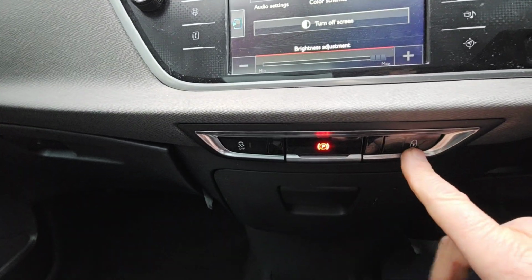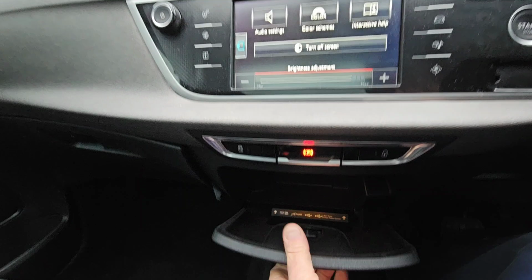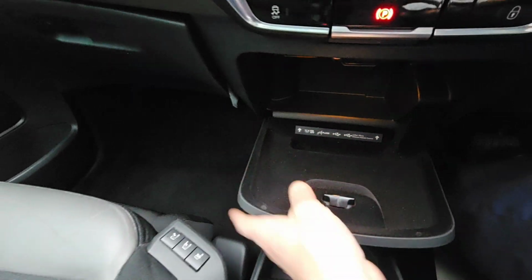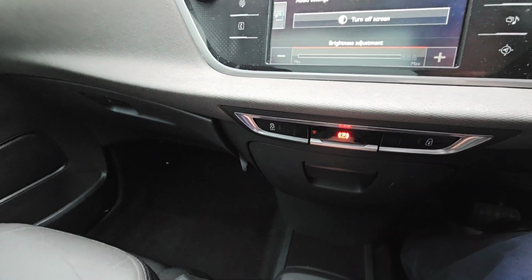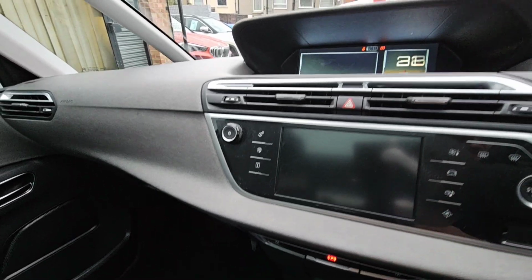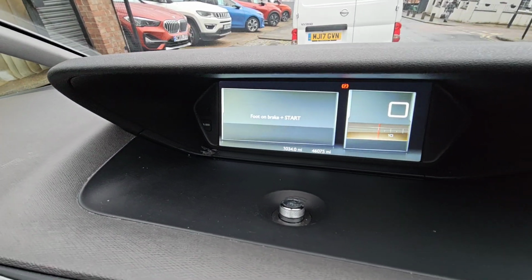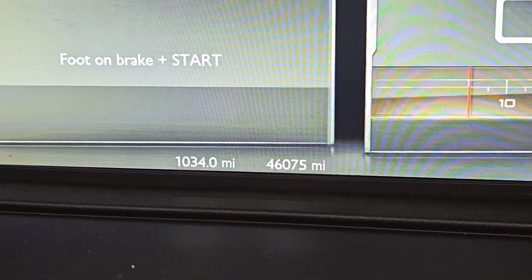Handbrake here. Lock, unlock. You have this pocket here, very useful pocket here. It's got USBs and everything here to connect your phone and everything to. Quite a nice, decent sized pocket that is. Store stuff. Vehicle's done 46,775 miles.